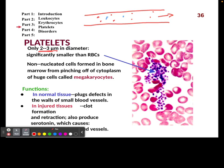In your normal tissues, just a normal day, everything's going according to plan, no injuries, their job is to plug up any defects in the walls of small blood vessels. So, going back to my picture up top, let's say right here, or maybe right here, we have some defects. Maybe it's starting to break down a little bit, maybe it's getting a little bit weaker. The point is, the integrity of the blood vessel is weak. So, what's going to happen? These platelets are going to come in and fix those areas. I'm making them a little bit thicker so you can see clearly where they were fixed. So, super important.